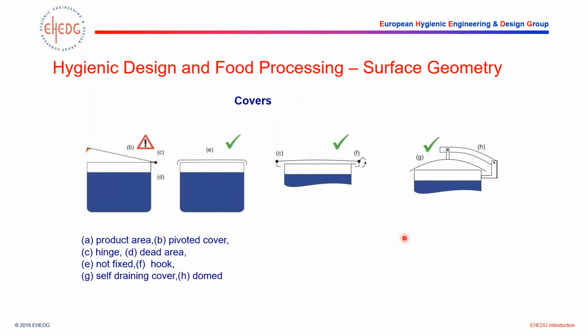When we look at these different covers, this is just an example of the covers themselves. The blue is the product area. What we have here is a hinge and we have dead ends. There we have a sharp end. Yes, we have a dead end. Obviously, areas where soiling can accumulate. So a better alternative for typical covers would be that it's not fixed, but it's rounded. We have a specific hook that allows us to lift the covers, and then also in this one you've got a self-draining cover. So from a surface geometry perspective, these are some important aspects when it comes to covers.